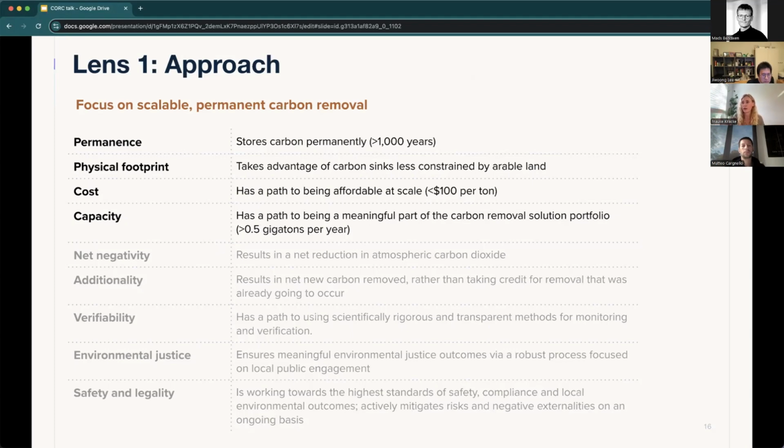Verifiability I talked about. And then there's social license and legality issues, governance issues. I don't want to gloss over that, but given this is more of a science audience and more of a science talk, I leave it at that. But it's critically important to be able to scale these solutions.